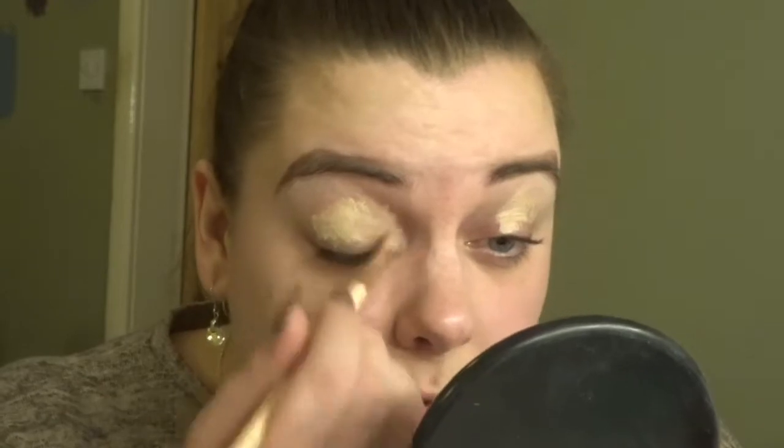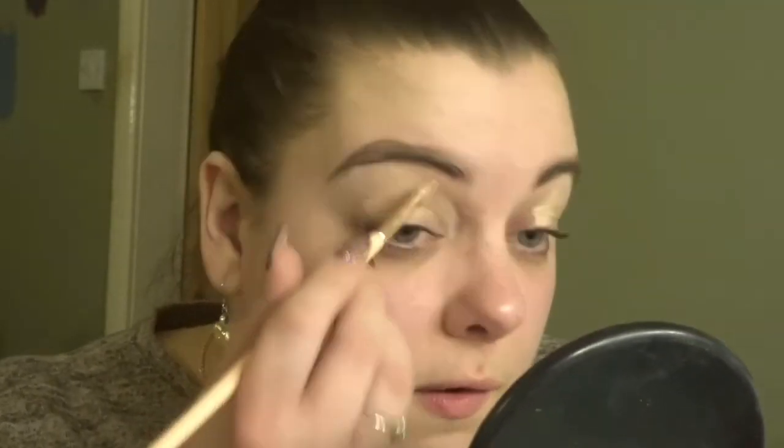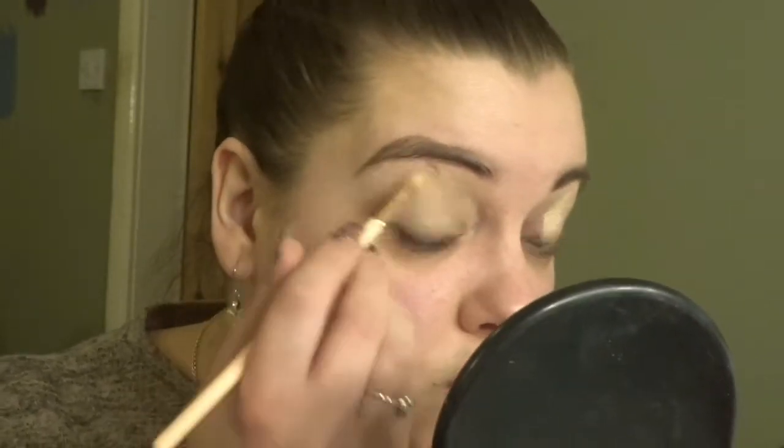It actually looks a bit better than what the actual foundation is. Because the foundation in the bottle looks quite pink, but it was the lightest shade that they had. Everything else was sort of medium to light dark skin, if you get what I mean. Yeah, like I say, sometimes my Primark can be really good, other times not so good.